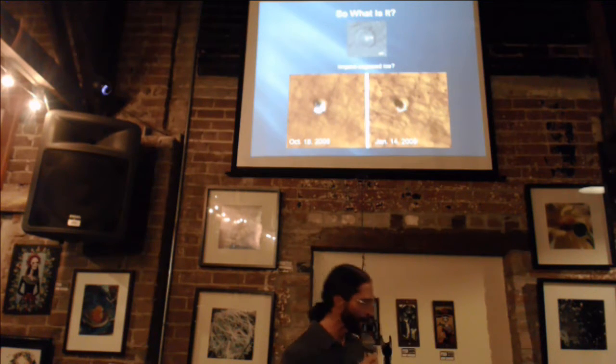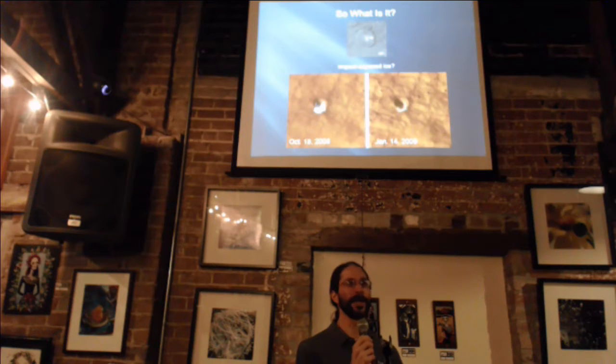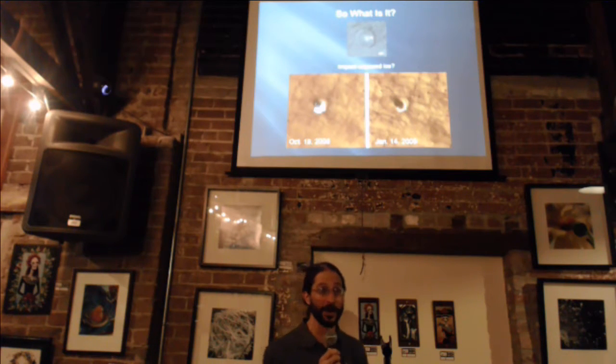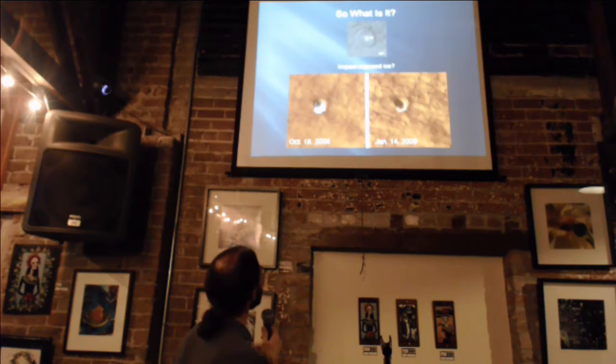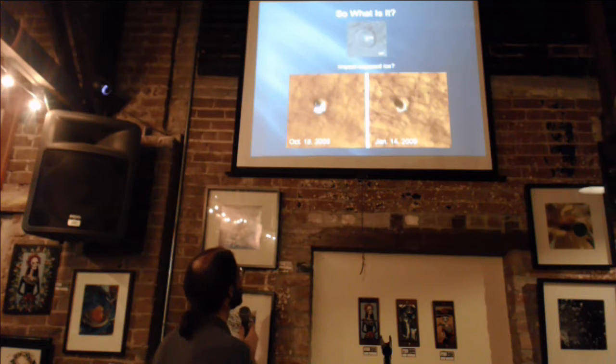The HiRISE camera on the Mars Reconnaissance Orbiter has re-imaged the surface of Mars in various spots over and over. And they can actually get repeat observations and sometimes find new craters that have formed less than a year ago. And then when they find a new crater, they can do follow-up observations and see how that crater evolves. So this one is probably on the order of tens of meters. The Mars Reconnaissance Orbiter has a very high-resolution camera. This white material is exposed ground ice.